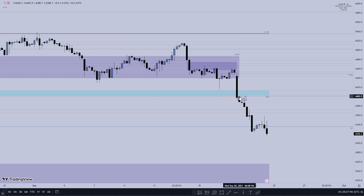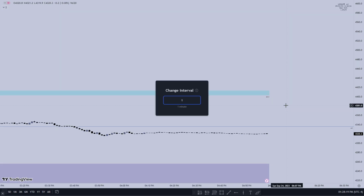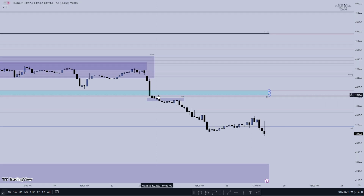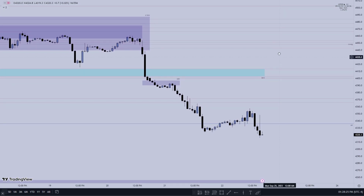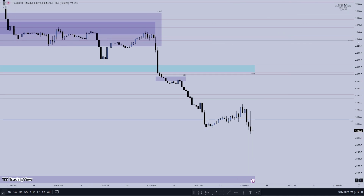And at the end of the day on Wednesday, we were right at the bottom of this old new week opening gap. So we hit the levels that we were wanting to see.